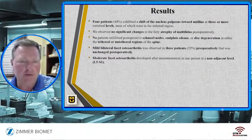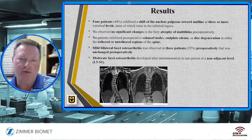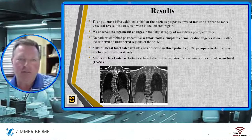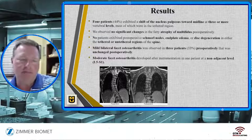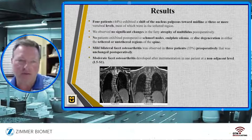And what we concluded is that in four of our patients, we did see a shift of the nucleus pulposus towards the midline at three or more vertebral levels, mostly in the tethered segment. So that helps to start to create that growth modulation. We really observed no real changes in the fat atrophy of the multifidus or surrounding muscles, and we did not see any degenerative changes within the discs in the tethered or the untethered part of the spine. We did see some mild facet osteoarthritis, but that did exist preoperatively, as we saw postoperatively. So there wasn't really a big change there.